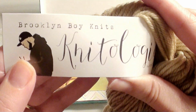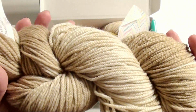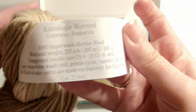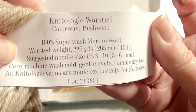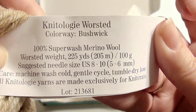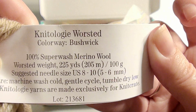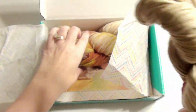This is the Boy Knits, Brooklyn. And it looks like this. It looks like a mix of light and medium browns. It's really pretty and soft. This is the superwash merino wool, worsted weight. The suggested needles. Very nice yarn.